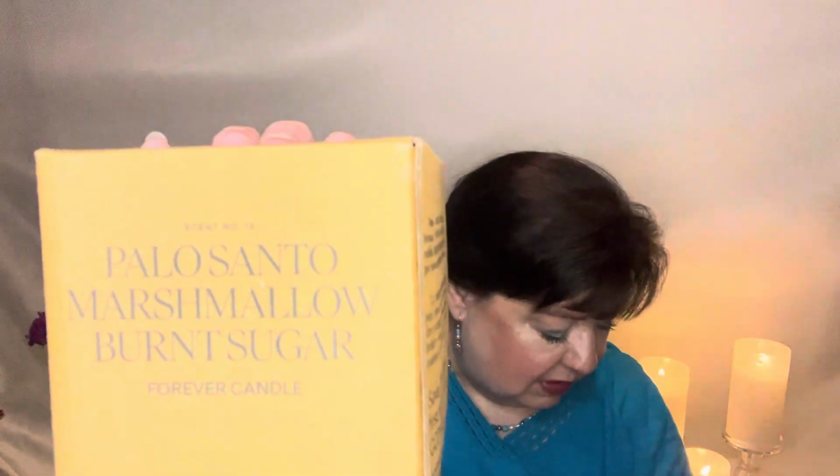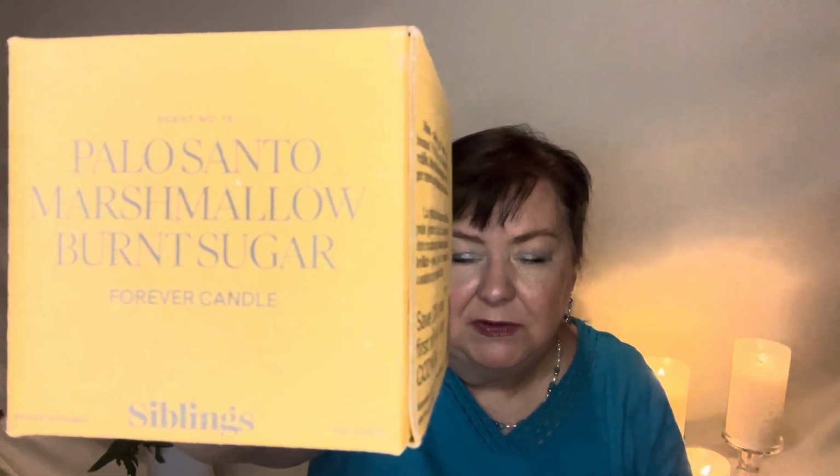I like candles a lot. We're always burning candles around. We have a kitty cat and a dog, and especially because of the kitty cat, we sometimes need some fresh air.